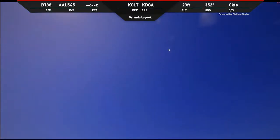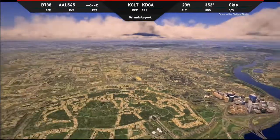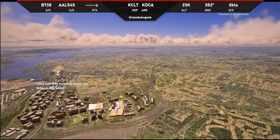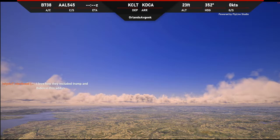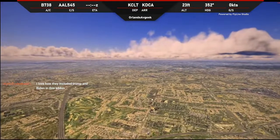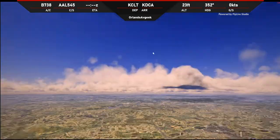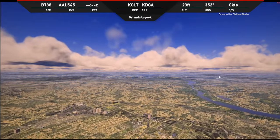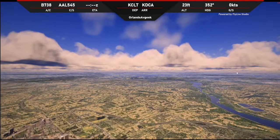Let's see if we can find Dulles real quick, because I think they did do Dulles. To find where it is. Is it over there? So Dulles is far away. Holy moly! Yes, they included Trump in the add-on. It's quite impressive though, when you think about it, that they were able to just even create that. Very impressive.